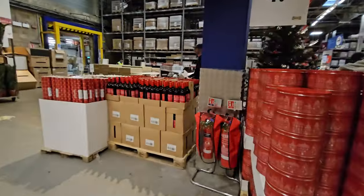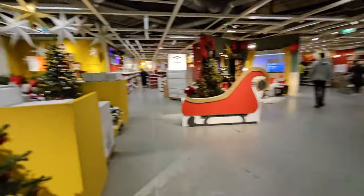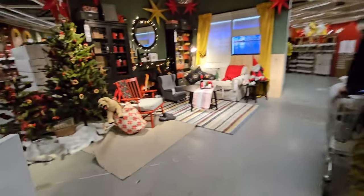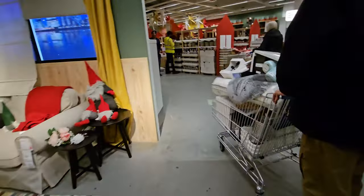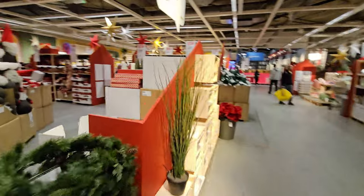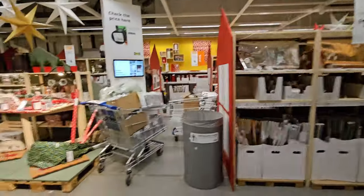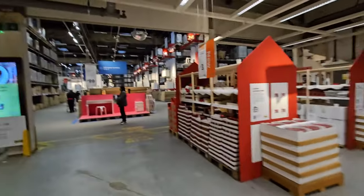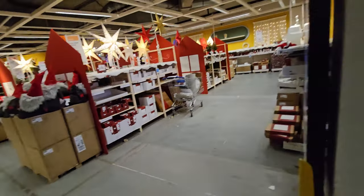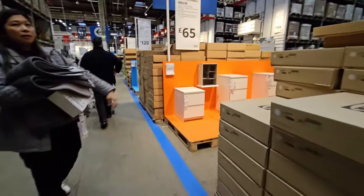Where's she gone? Right, this is the Christmas stuff, all gearing up for Christmas. Everybody's getting ready. Oh, there she is. Right, yeah, this is all the Christmas stuff, if you want to get all your Christmas gear ready. I think we've got everything. Over the years, we've accumulated so much Christmas stuff. Yeah, it's here.